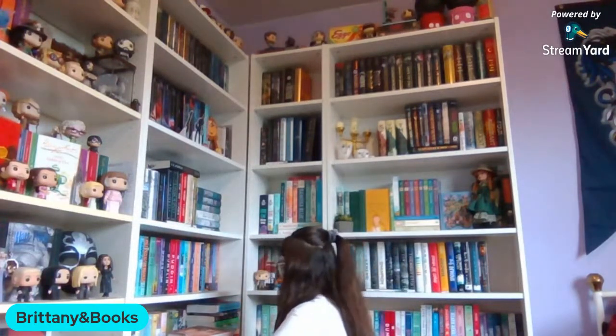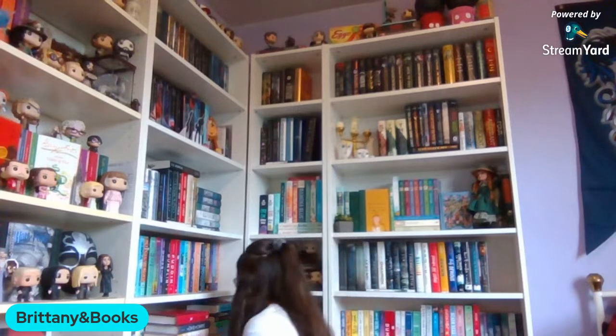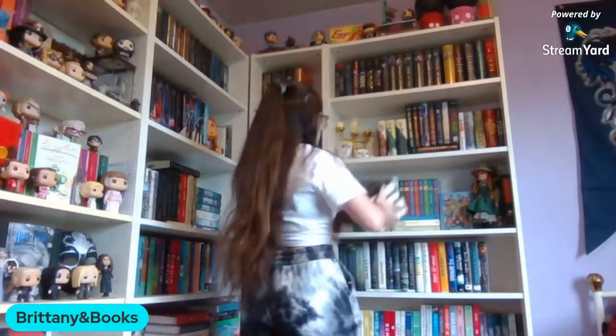Gotta move all of these. I have a book buying problem. Oh, I just realized that the top shelf is going to change because I have new books that need to be on that shelf. Oh, how am I gonna... Oh, no, it should be fine.